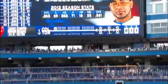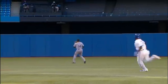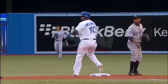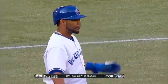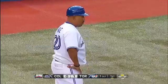Good job by Melky Cabrera to read double, and a good job by DeMarlo Hale, who is coaching third base tonight, to wave him home, aggressively scoring the game's first run. And Encarnacion picks up his 56th RBI of the season. He's third in the American League in that department, and the Blue Jays have a 1-0 lead.